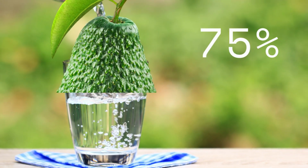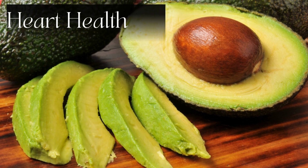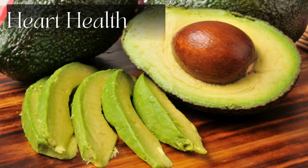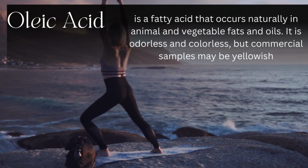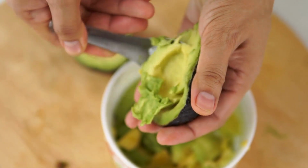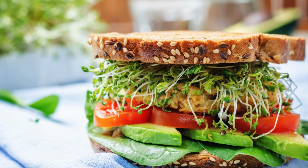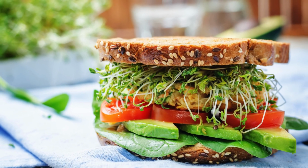Let's start with heart health and cholesterol. Avocados are rich in oleic acid, which is a monounsaturated omega-9 fatty acid. It is classified as healthy or good fat, and it is one of the main components of the fats found in avocado. Oleic acid is also abundant in olive oil and certain nuts and seeds.